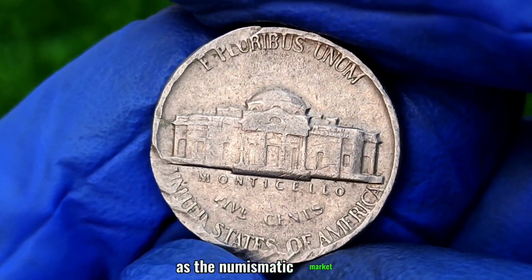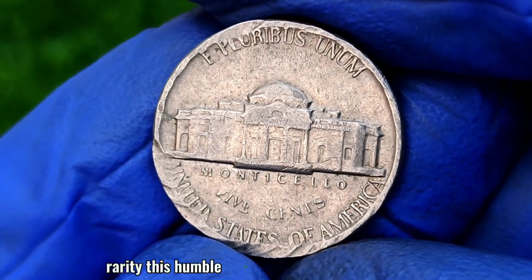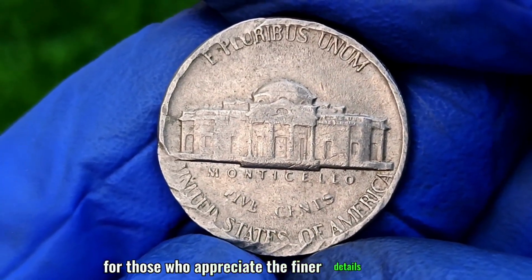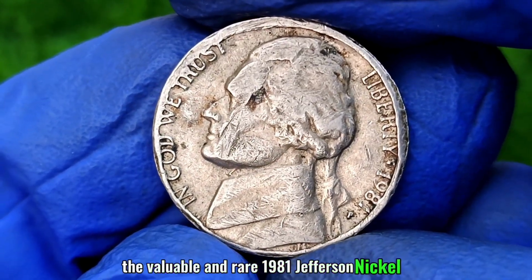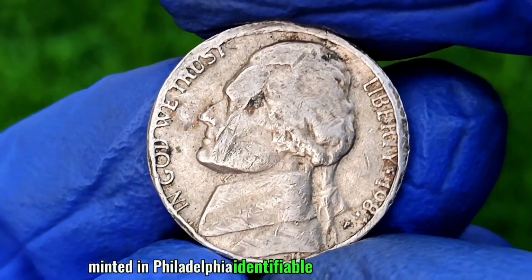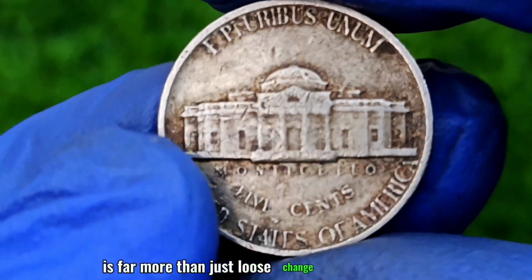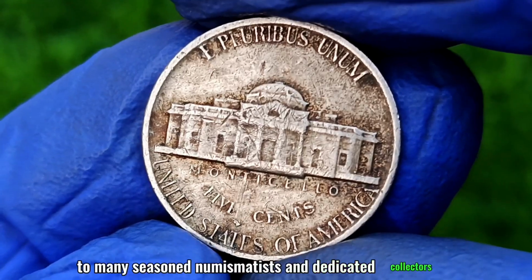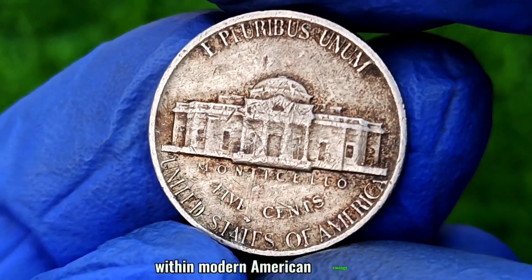As the numismatic market continues to recognize the importance of condition rarity, this humble nickel may prove to be a wise long-term holding for those who appreciate the finer details of coin collecting. The valuable and rare 1981 Jefferson Nickel minted in Philadelphia, identifiable by its P mint mark, is far more than just loose change in your pocket. To many seasoned numismatists and dedicated collectors, it represents a hidden gem within modern American coinage.